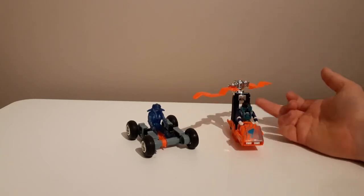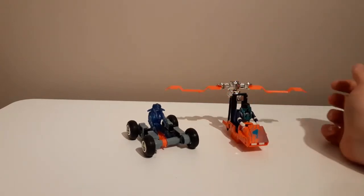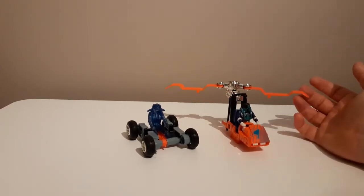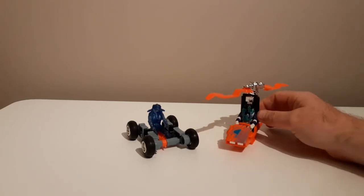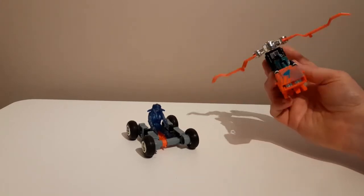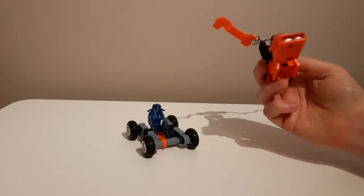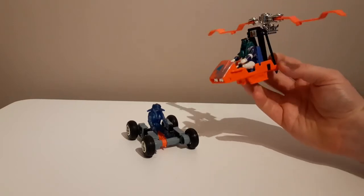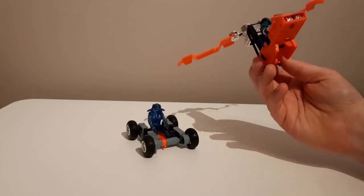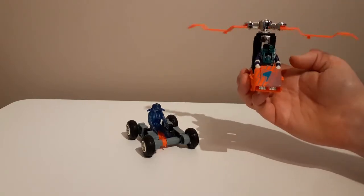But for what this is, I don't know what this would have retailed for in the 80s, but it's not just a figure, it's a figure and vehicle. So you're assuming you're going to pay a little bit more than you would if you were just buying the guys. And the vehicle really doesn't do much. It's not really that great. There's no action. There's no rockets that come out or anything like that. So I don't know. I'm not hugely convinced that this is a decent bit of kit.